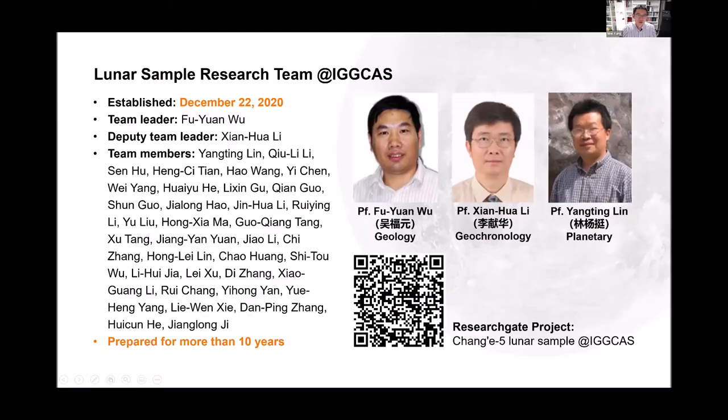First, I'd like to introduce our team, the lunar sample research team at IGGCAS, which was established on December 22 last year, only 5 days after the Chang'e 5 return capsule successfully returned samples. The team leader is Professor Fu Yuan Wu, who is also the director of our institute. The other two important people are Professor Xianhua Li and Professor Yang Tinlin. I think these three people are mentors of our team, because most of us are young scientists or engineers having no experience in studying the moon.